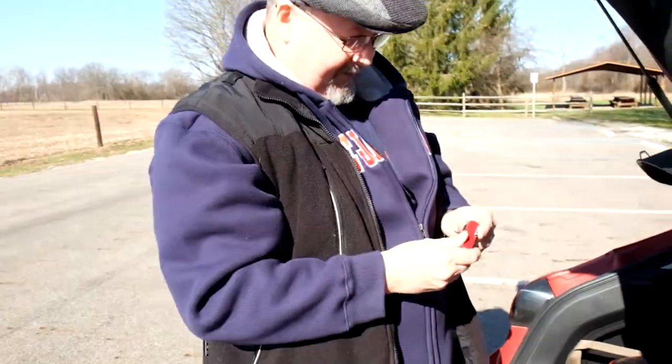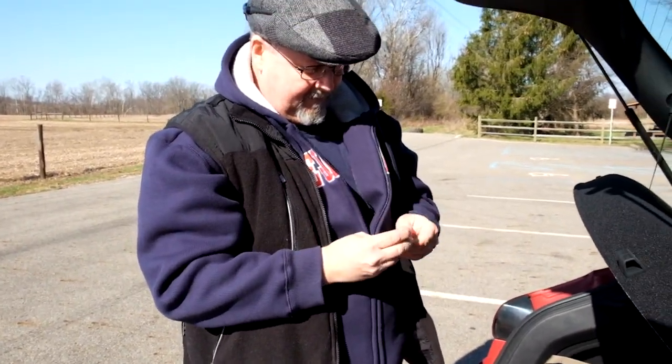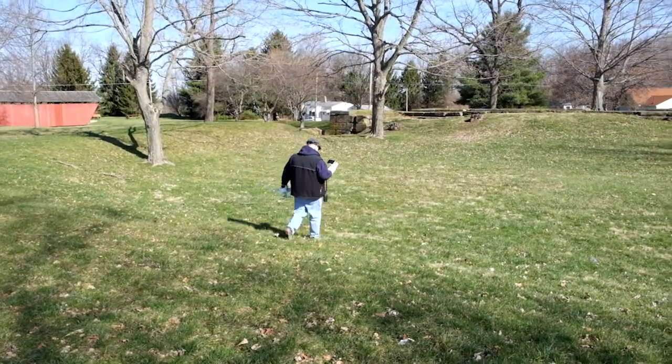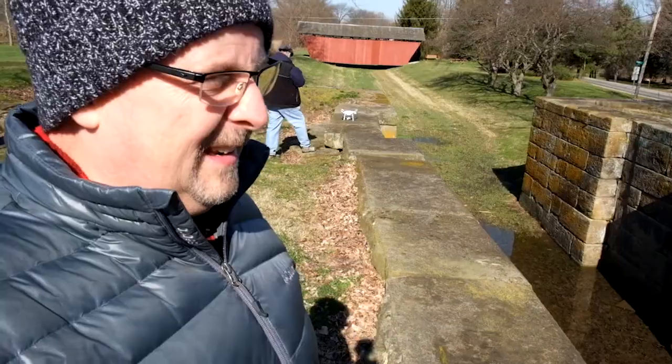Is that a Swiss Army knife? It is a Swiss Army knife. You're like a Boy Scout. Winds out of the north. Got a card in the camera?